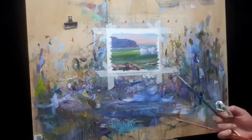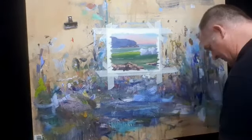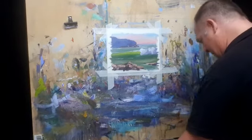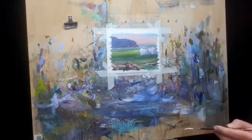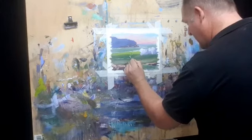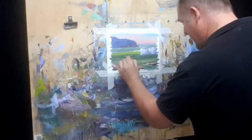Okay, now at this point, what I can do, if I can just find a squiggly brush, take a little script liner brush and just start to play around with and build up. So you don't want this to be pure white, you want it to be a grey. But just little squiggles of foam.